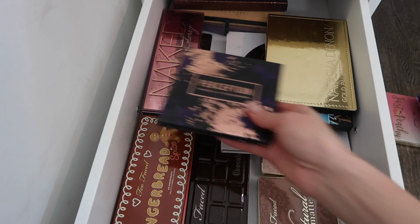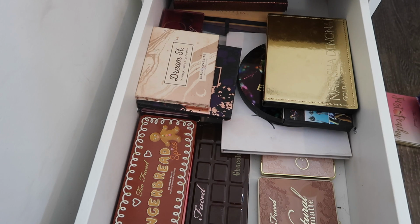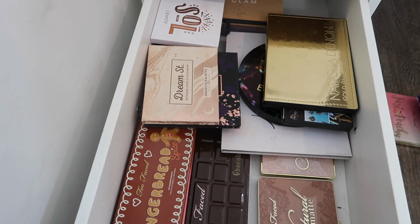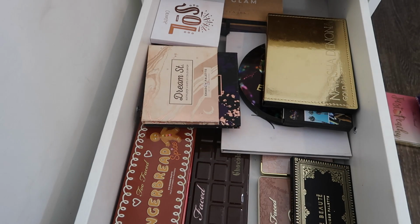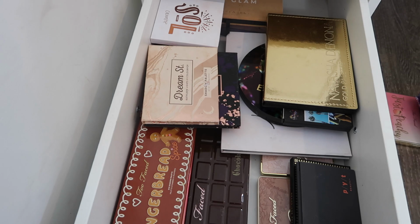From Colourpop, we have Perception. We have Dream Street. Like I said, on my vanity right now, I also have the Zodiac palette. And then we're keeping Soul and Mar. Kind of just some of the newer stuff from Colourpop that I have in my collection. Keeping the new Ace Beauty palette because I have not even tried it yet. Haven't tried the PYT Beauty palette yet. Keeping that. These are some minis.